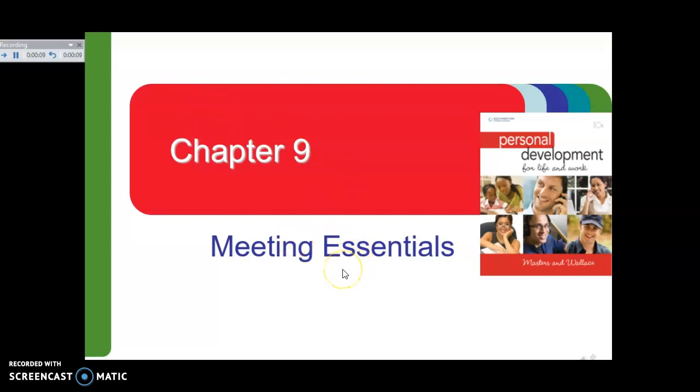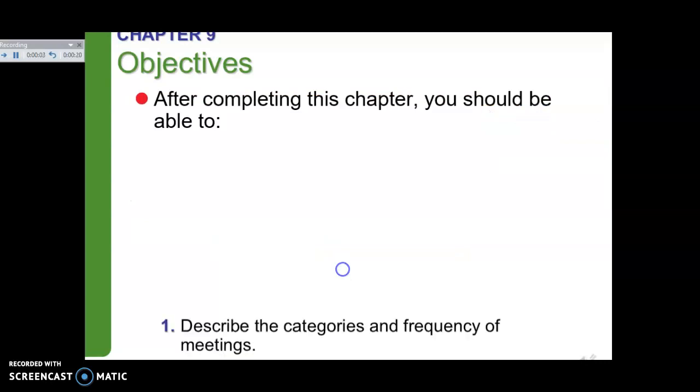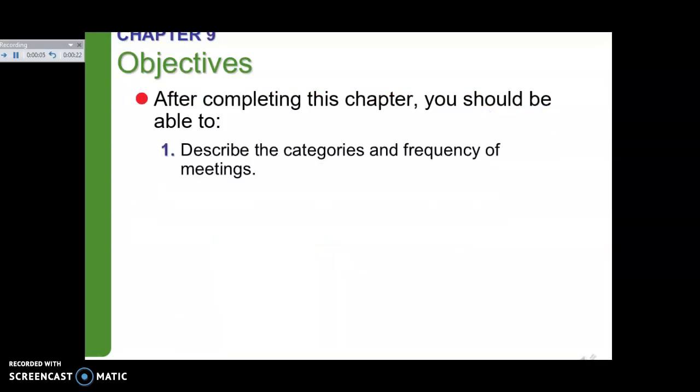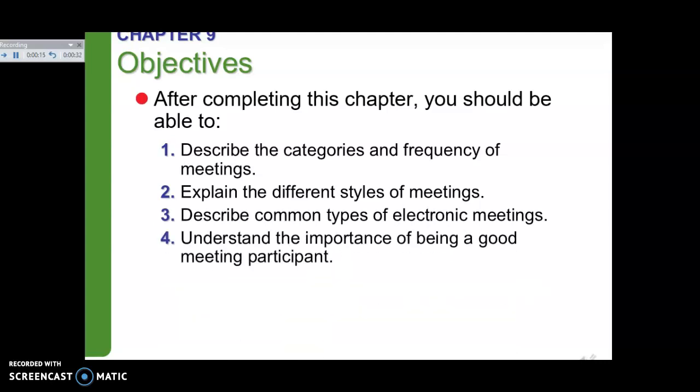So here I'm talking about a previous PowerPoint that was given to you in the past, Meeting Essentials. After completing this chapter, you should be able to describe the categories and frequency of meetings. Number 2, explain the different styles of meetings. Describe common types of electronic meetings, which we actually participated in this week. Understand the importance of being a good meeting participant, and I'm so proud of you all. You did that this week. Plan, conduct, close, and follow up a meeting. That's what I'm doing right now.